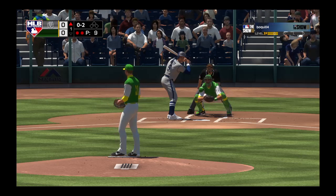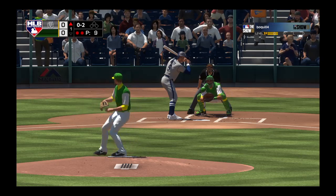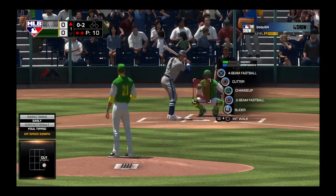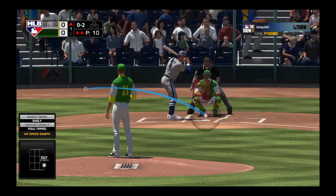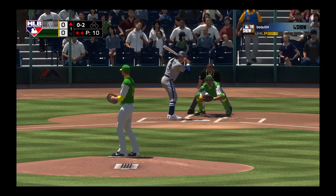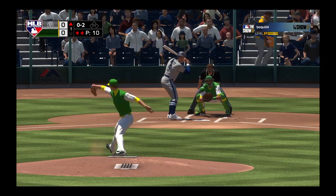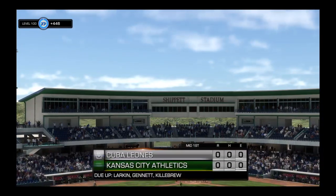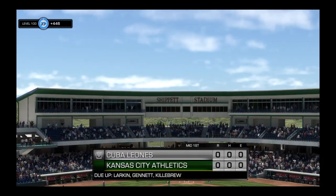Here's another 0-2. Swings on top of one here and chops it foul right at home plate. A swing and a miss as he chased with two strikes, and that will retire the side.